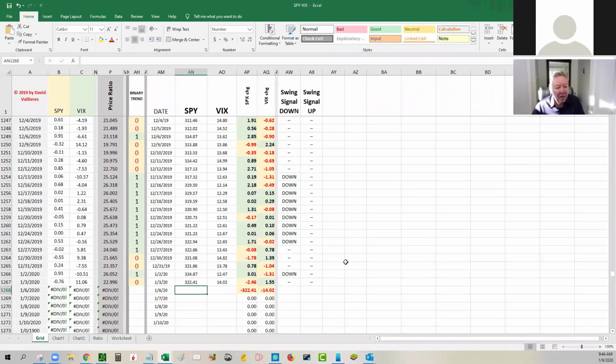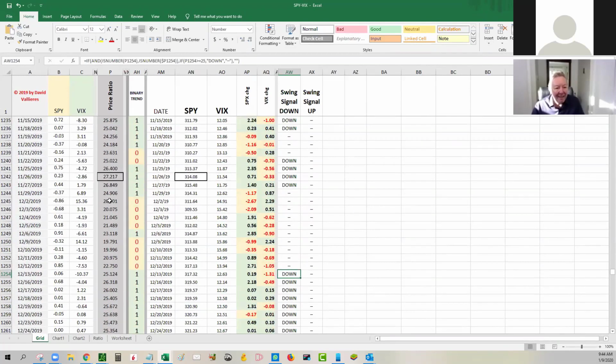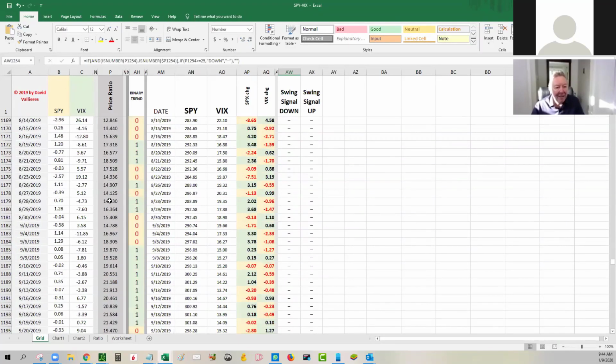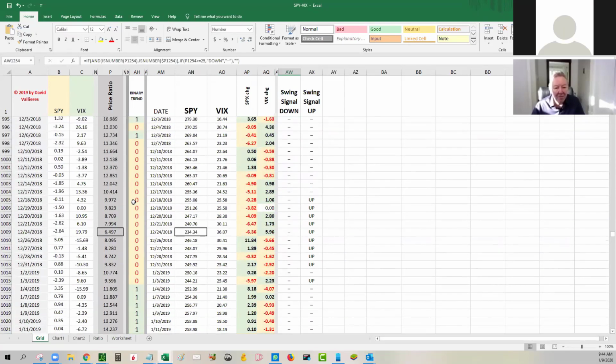So whenever that price ratio gets to 26 or higher, anything between 26 and 30, typically you want to be protective. Is that what's triggering here? I was looking at the formula. Yep, I set it over 25 just as a warning that there's potential for the market to go down. When that price ratio is under 10, that's the time to buy, if you're a long-term investor. Right in there, like 9, that is the time to buy.